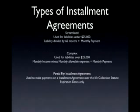Well, there's basically three types of installment agreements in my opinion. There's something called a streamlined installment agreement, which I'll explain in a minute. There's one called a complex installment agreement, and lastly, there's something called a partial pay installment agreement. First, the streamlined. It's called that because if you owe under $25,000, and there are some other conditions where they can technically deny you the right to a streamlined installment agreement, I don't have time to go into those right now. But basically, if you owe under $25,000 and you can afford to pay that liability over a 60-month time frame, then you can get what's called a streamlined installment agreement.